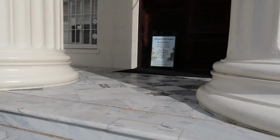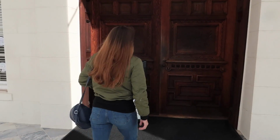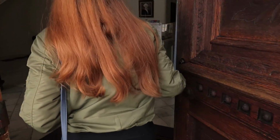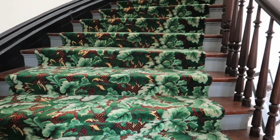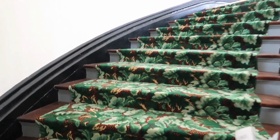If we're able to go in these front doors, this will be the very first Capitol where you can go in the front doors. Let's see. Yes, we can. Amazing. Big staircase. The interesting green carpet, huh? Of course, the security when you walk in. The Capitols always have. It's beautiful stairs, and double on either side.